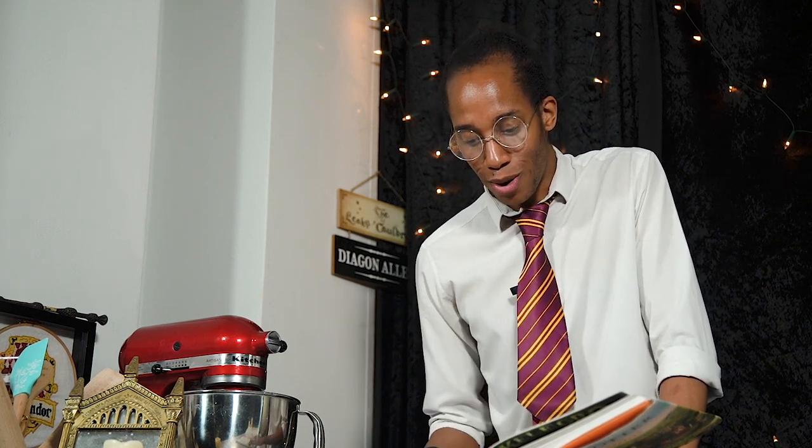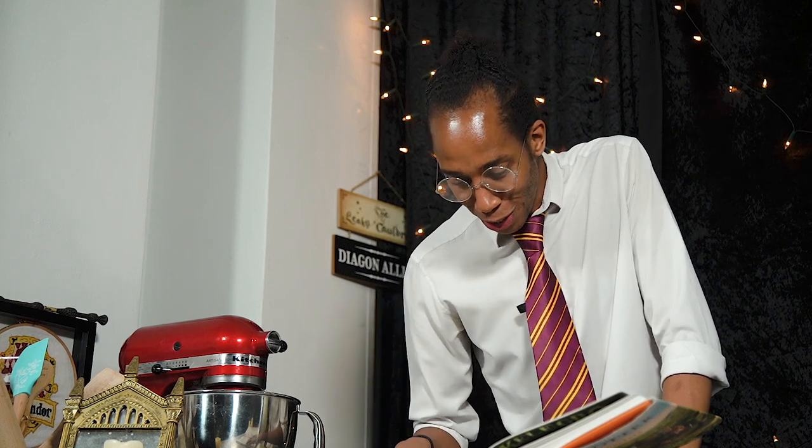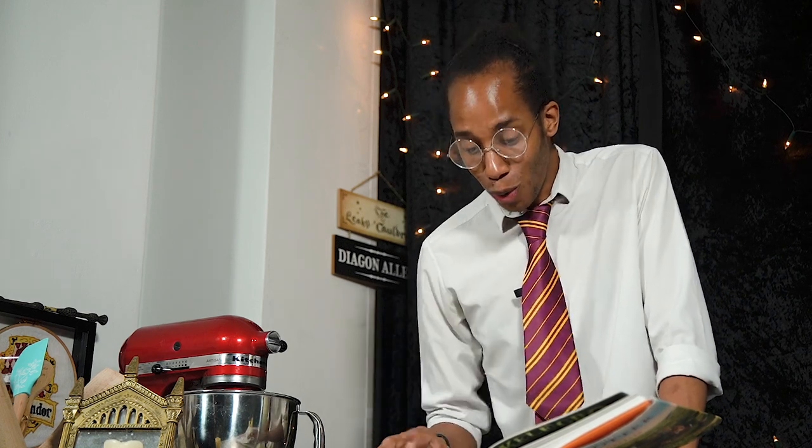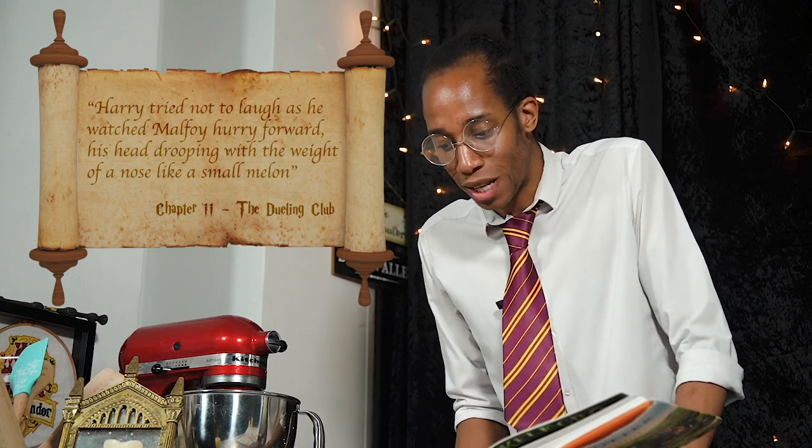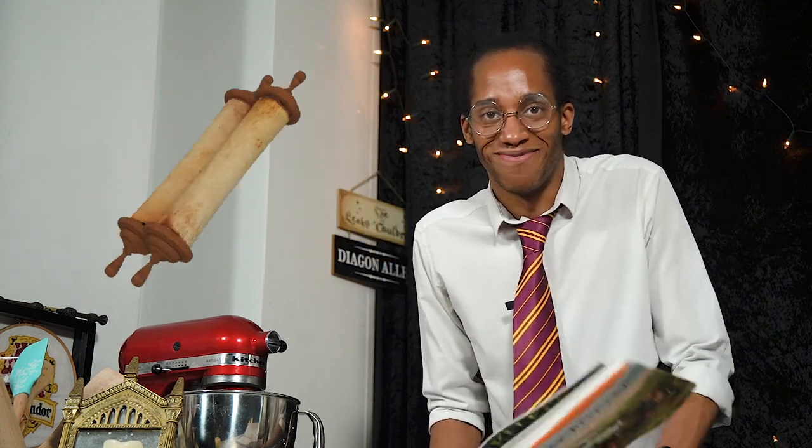So I can see that Harry has got some of Fred's filibuster fireworks, thrown them into Quirrell's cauldron, which has exploded and covered the whole class, including Malfoy, whose nose has swelled, and I can see our next recipe there. "Harry tried not to laugh as he watched Malfoy hurry forward, his head drooping with the weight of a nose like a small melon." Sorry, Malfoy, at least you'll get a nice dessert out of it.